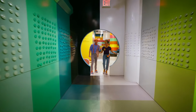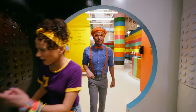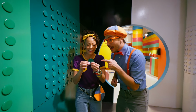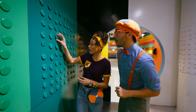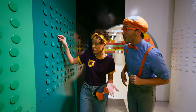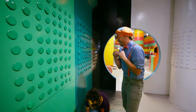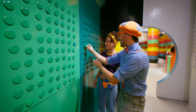Let me look at this hallway. Whoa, it's so colorful. And look over here. Oh, what are these? I don't know. Oh, hey, it's a button. That's right. And it sticks to the wall because it's magnetic. Whoa, what's magnetic mean? When something's magnetic, that means that one piece of metal pulls another piece of metal towards itself. Whoa, it's like they're really sticky. Yeah, you've probably seen magnets before on your refrigerator. That's fun. And look at this. I can take one from this color and switch it with this one. Oh, that looks cool.